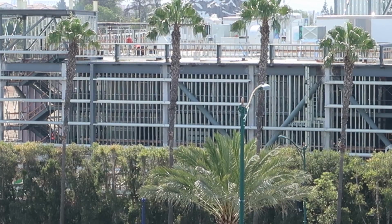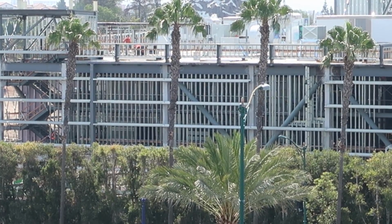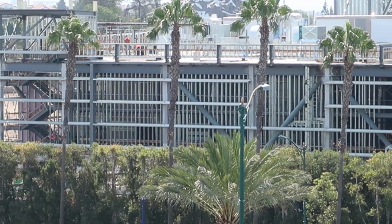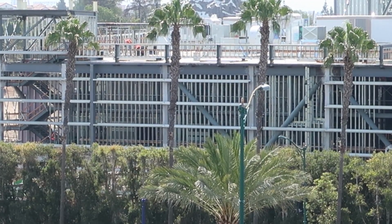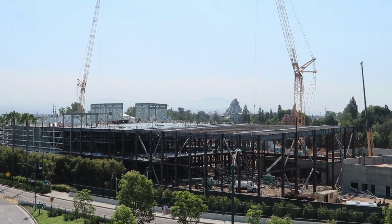I've never seen a building built. I've never really watched a building being built this closely, and it's kind of interesting to see all the different layers and the different timelines and what they do first, second, third, fourth, fifth, sixth, seventh, and so on and so on. But let me know what you guys think the backside of this building is going to look like.